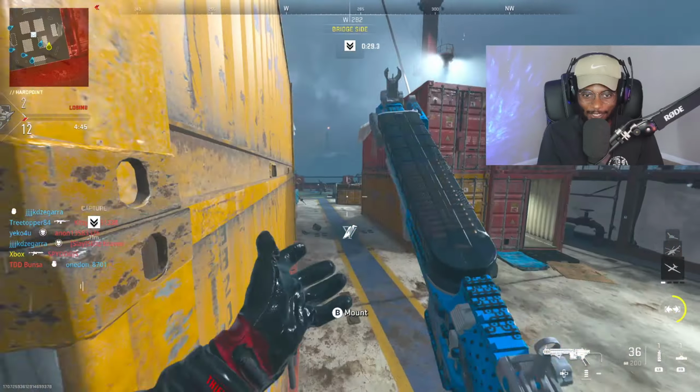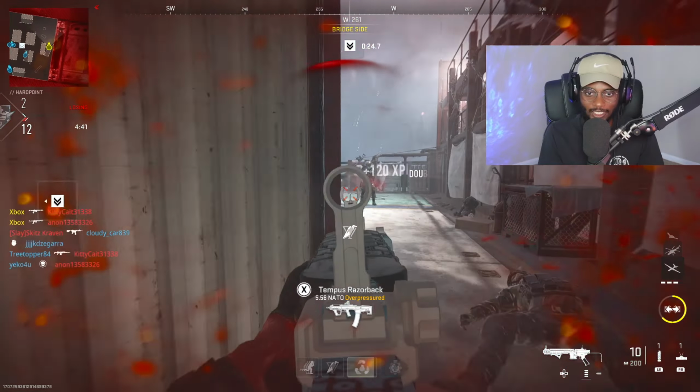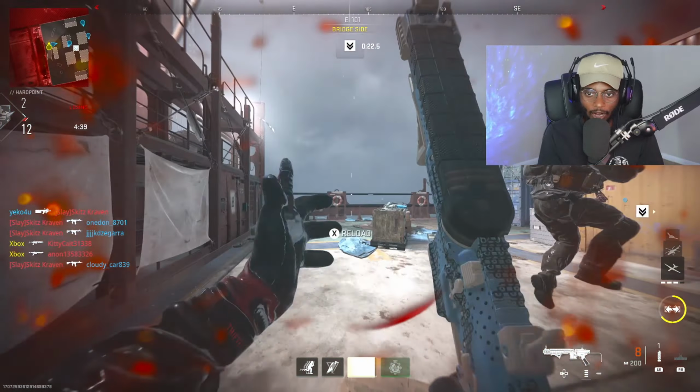This is definitely one of the most underrated submachine guns in the game by far.